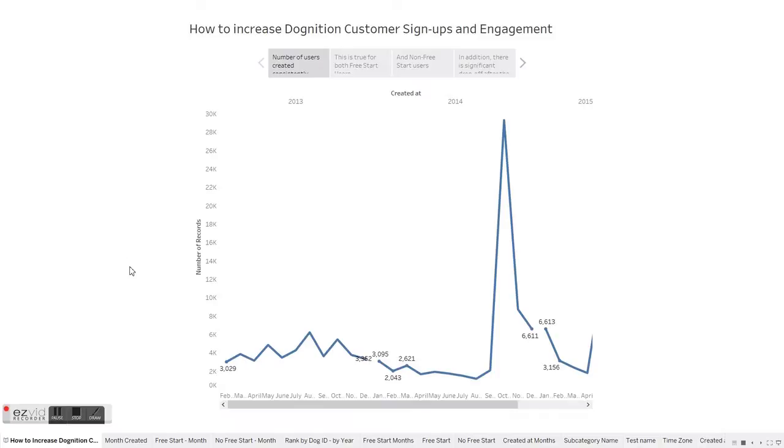That's why I'm going to present a few recommendations on how to increase Dognition customer signups and engagement with the application. I have a twofold strategy, the first of which is to offer incentives for customers who sign up in the winter months, December, January, and February. And the second part of my strategy is to offer promotions to users that complete over 20 tests.